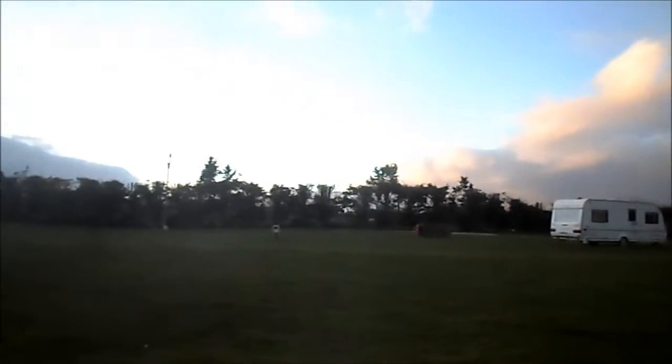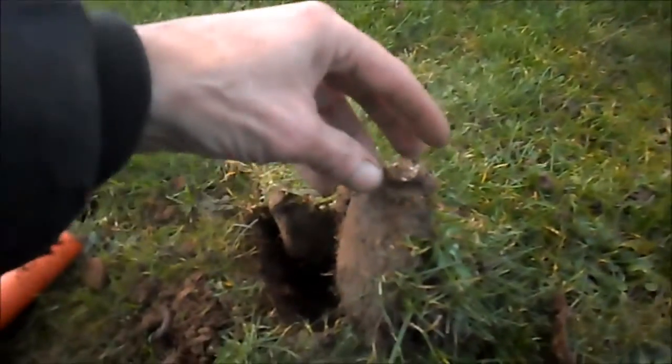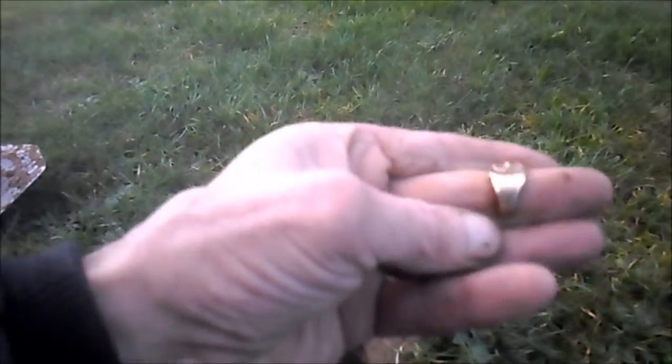This is, yeah, I had 3 signals and this is my 3rd signal. Junk ring, I think. I always say that, but they sometimes aren't. But that one's really light. It's broken. You can sort of see the plating coming away, I think. So yeah, I think that's just junk. But it's a ring all the same.